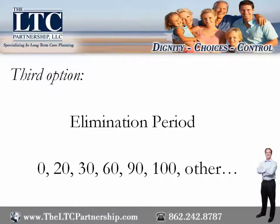Now, the third option is what's referred to as the elimination period. And this is really a fancy word for deductible, right? How many days you're responsible for paying first before the insurance kicks in. Do you have no deductible? Is it 20 days, 30 days, 45, 60 days, 90? Again, it varies company to company, but the longer you take on the risk in the beginning yourself, the lower your premium. If you want to get your benefits right away and have less of a deductible or no deductible, then the premium goes up accordingly.